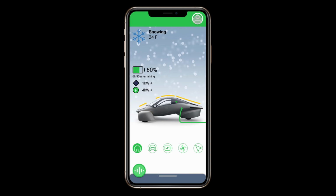So at the top of every page, of course, you have your account. Tapping on here, well, you can look at the information pertaining to the vehicle you purchased, as well as every communication you might be having with Aptera Motors.